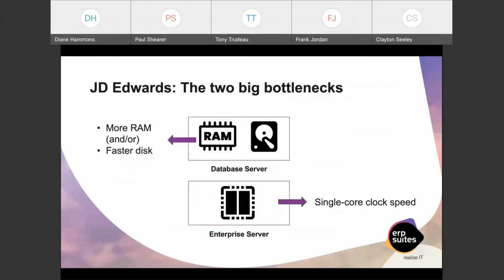Sure. It's basically deja vu cube now. I'm definitely repeating myself in these presentations on some of this stuff. But basically for JDE, the two main bottlenecks are going to be the speed of the database server and the single core clock speed on the enterprise servers. So on the enterprise server, can we improve performance by just adding more CPU cores, even though they're at a slower clock speed? Not really.